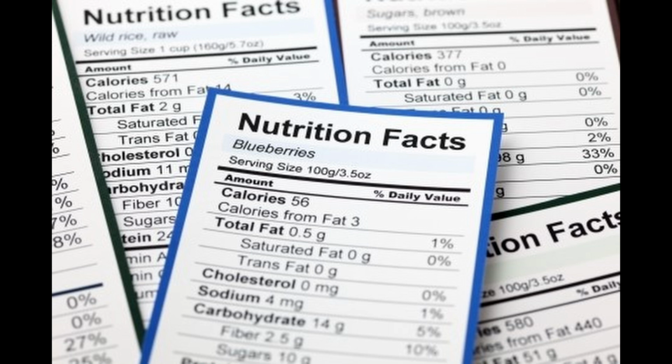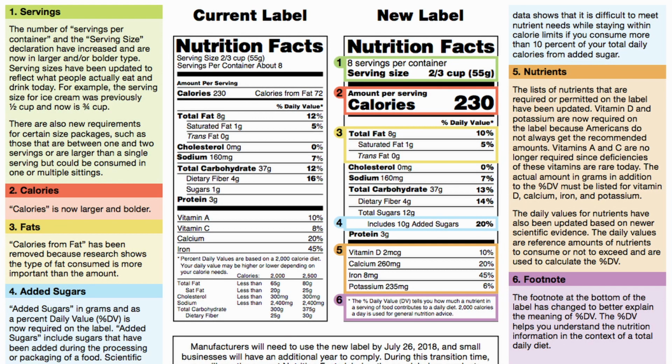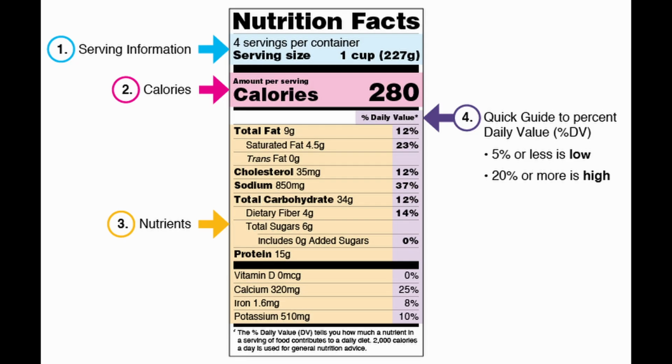Okay, food family, and that concludes our guide to decoding food labels. So by considering these 8 tips, you will be better equipped to make healthier choices and build a more nutritious diet for yourself and your loved ones.